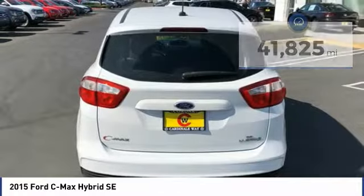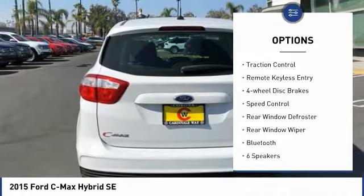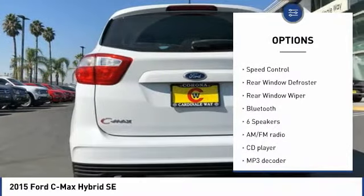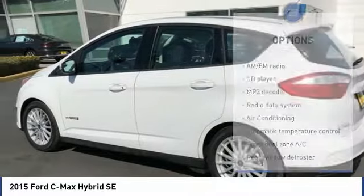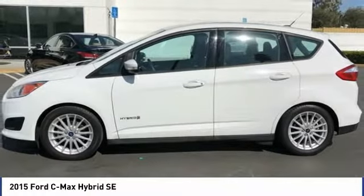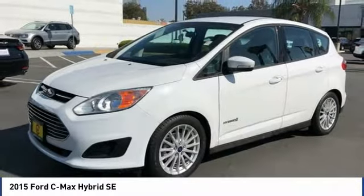Here are some of this vehicle's great options: electronic stability control, alloy wheels, brake assist, traction control, remote keyless entry, four-wheel disc brakes, speed control, rear window defroster, rear window wiper, Bluetooth. Come take a test drive today.